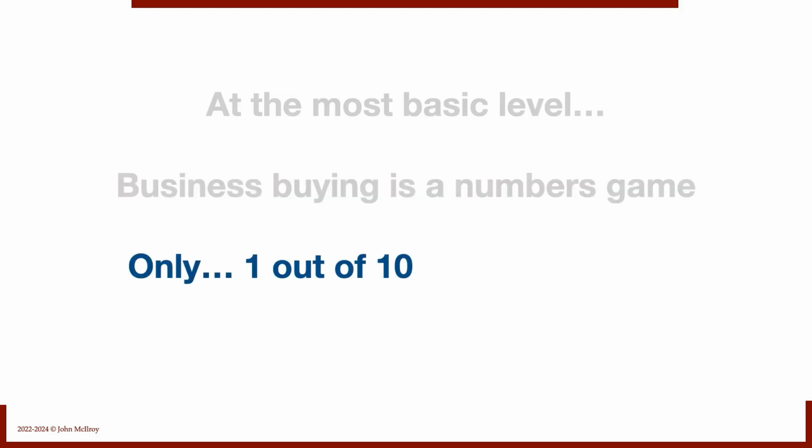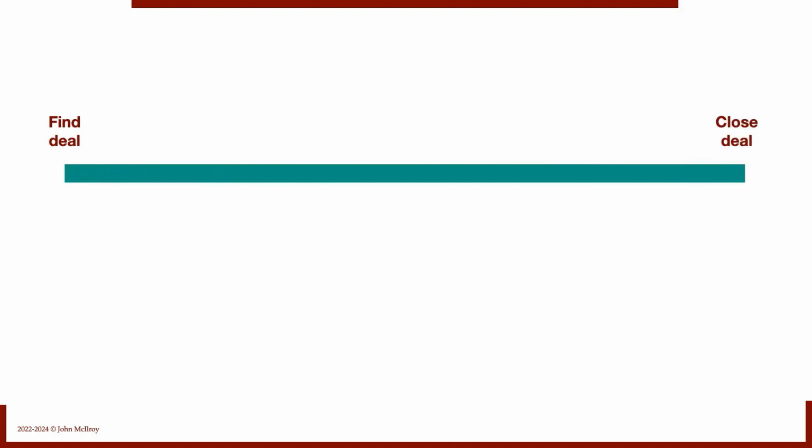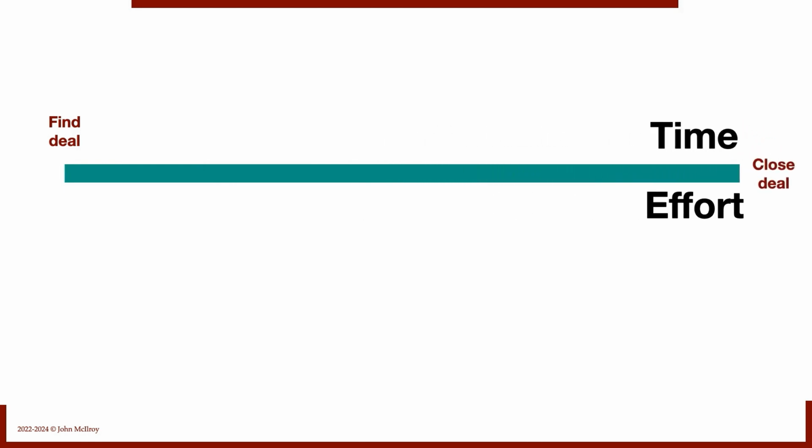I mean, only 1 out of 10, sometimes 25, maybe 50. Hopefully not 75, but a lot of businesses have to enter our funnel before one ends up closing. And we also know that if we find a deal and we want to close that deal, we have to cover a lot of ground. Furthermore, once you find the deal, time and effort is needed to move it along the process, right? And by the time we get to the end, the amount of time and effort we've put in is substantial.